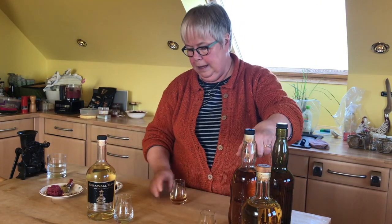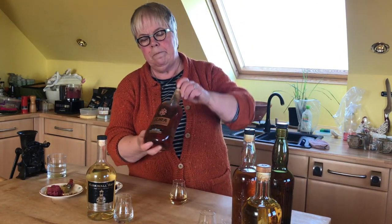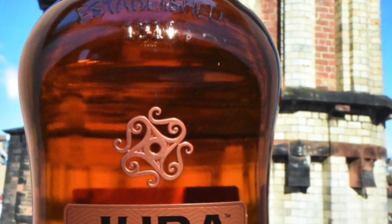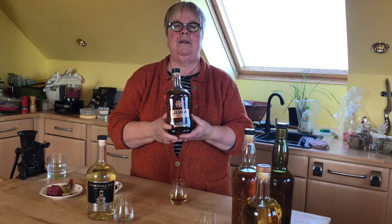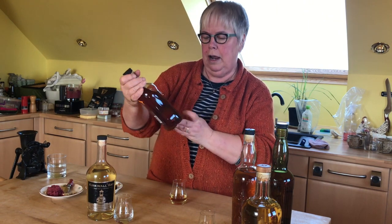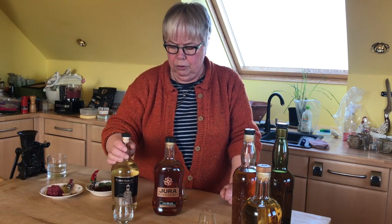Now, we've remarked upon the fact that that is very pale in colour, and my second whisky is from Jura. I haven't used Jura whiskies an awful lot, but I've just read Ian Buxton's amazing book, Whiskies Galore, and I'll talk to you on a separate video about that. But this is one that he flagged up. It's the 16-year-old Diurach's Own. And Diurach is a name for somebody who lives on Jura, of whom there are very few. I believe only about 200.